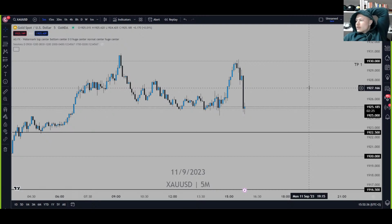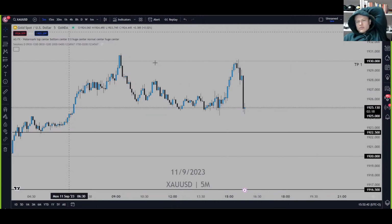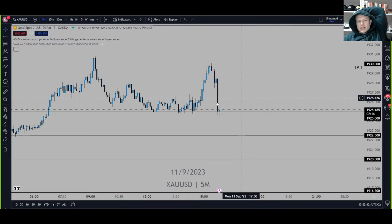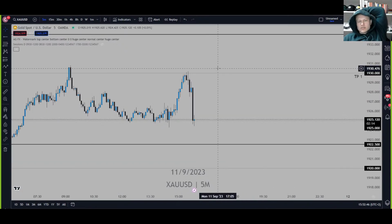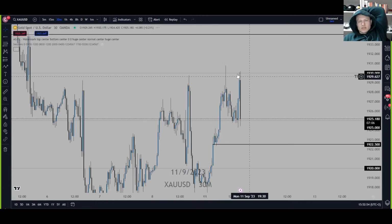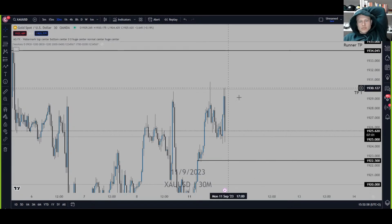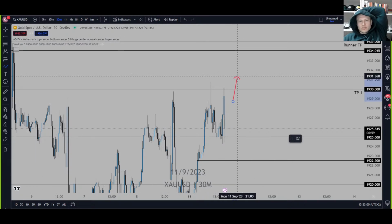It doesn't break the recent low, another bar may give us 25 pips. Yeah, I mean, if you respect 1925, then you're just in this range between 1925 and 1930. I'm done with the buy ideas after seeing that rejection of 1930. I'm just hanging around here for the sells.